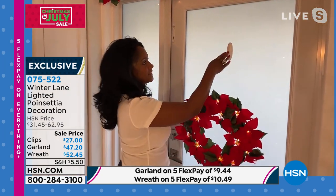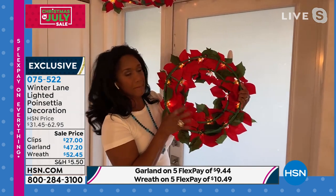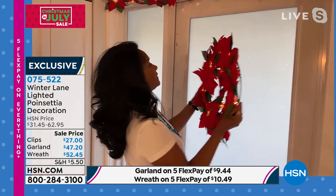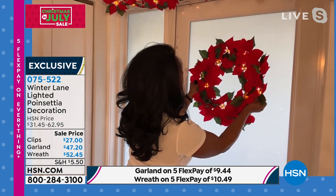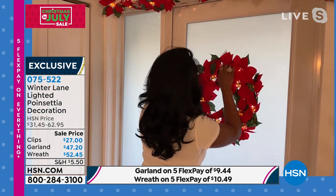And you can see I've just got the press and peel little hook there, and that's a pretty big hook that I have. Then you'll pop in your AA batteries right there in the battery pack, and that timer is built on. So I'm just going to hang that right there. I like it actually on the second one right there.